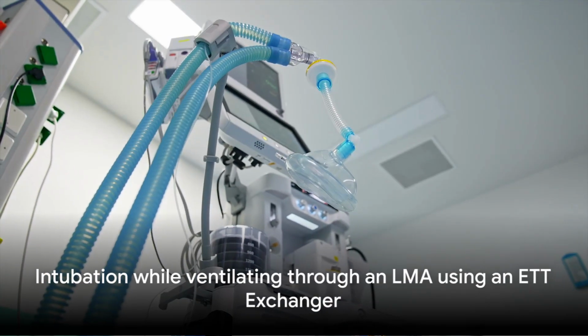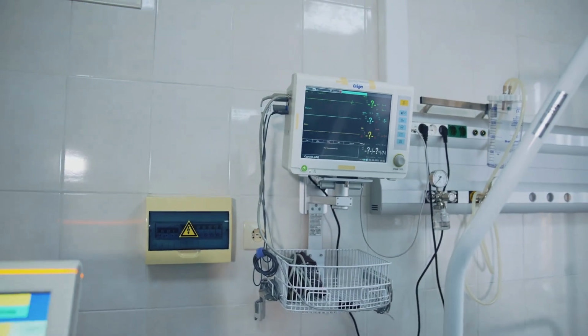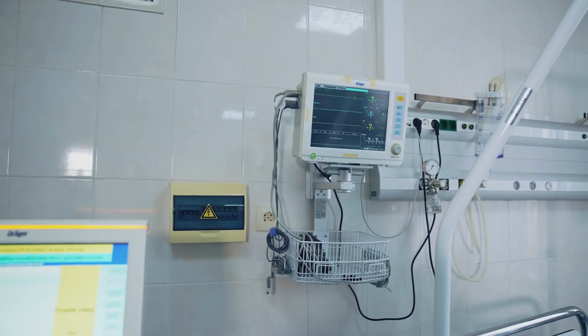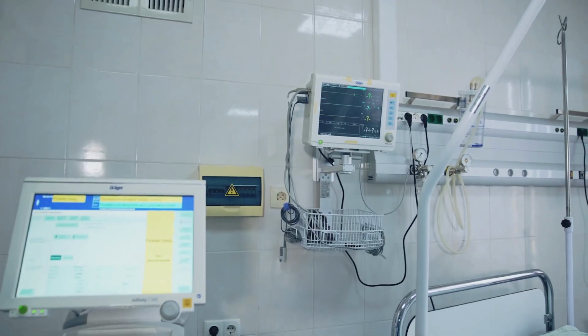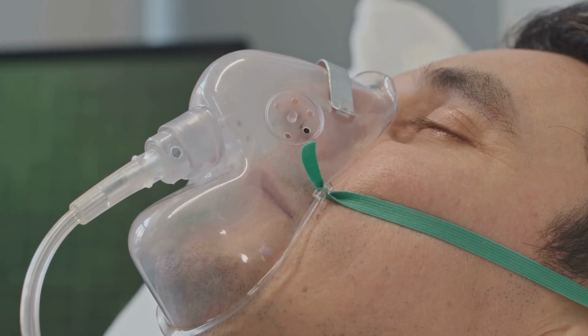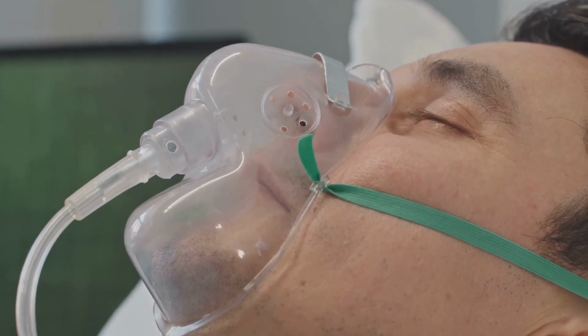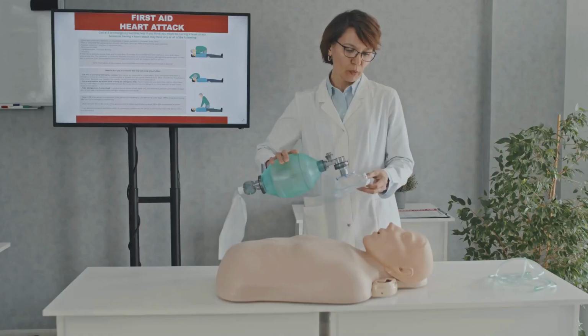The fourth method involves intubation while ventilating through an LMA using an ETT exchanger. Now let's delve into the unique aspects of this approach and its step-by-step process. The laryngeal mask airway, or LMA, is a critical player in this method. It provides a secure airway for ventilation while the endotracheal tube, or ETT, is being exchanged.